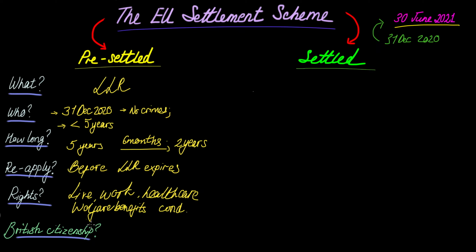Can you apply to be a British citizen under the pre-settled status? Unfortunately, no. You do need to have the indefinite leave to remain under the settled status in order to apply for British citizenship. Now, let's look at the settled status.